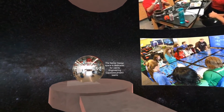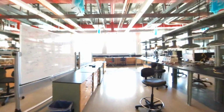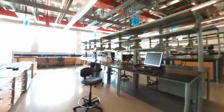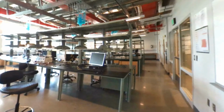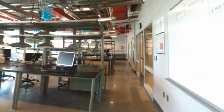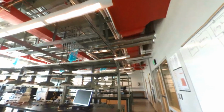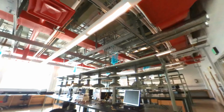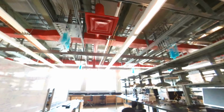The senior design space is really important to students from our engineering program. Every engineering student within the College of Science and Engineering is required to complete a senior design project in their last 2 semesters of study. They self-select these projects. The projects also often take place in a team environment, and in some cases do have an external collaborator. There's a company or organization that's come to us with a particular problem, and they've collaborated with a senior design team of students to come up with a solution for that problem.